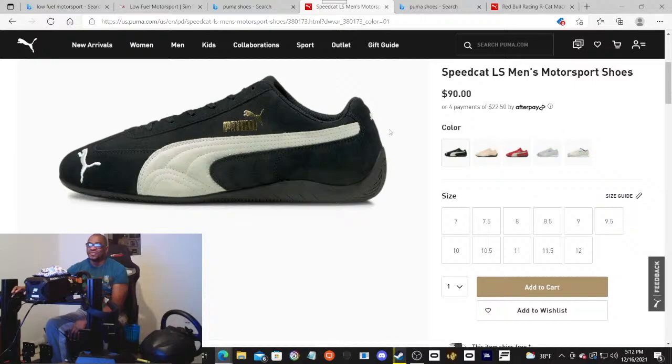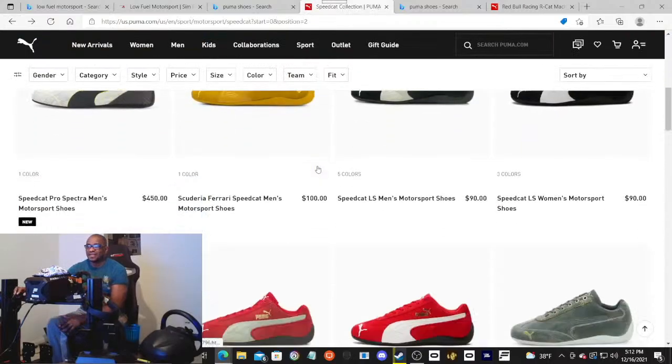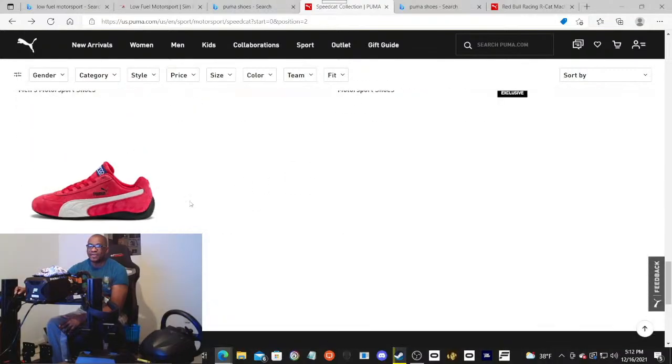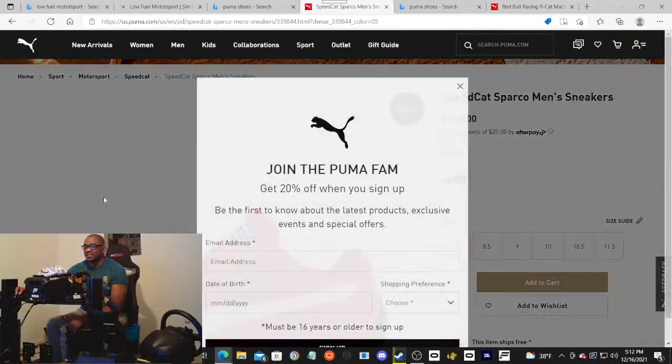The shoes that I very well could end up going with, and this is more or less me just paying for the name, would be right here, the Speed Cat Sparkle Men's sneakers.